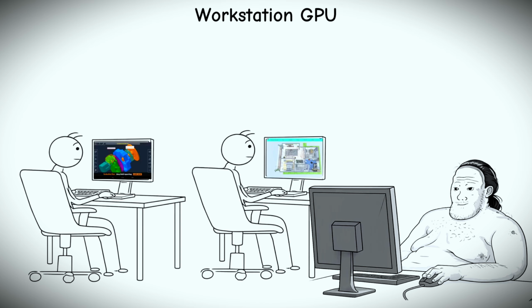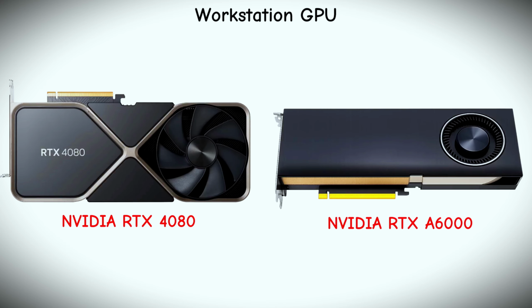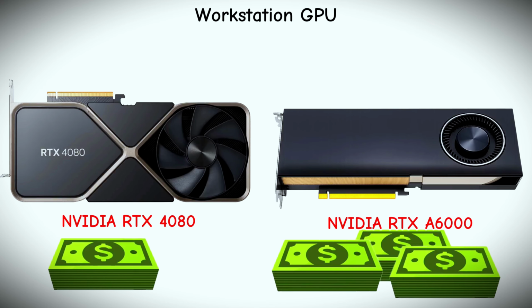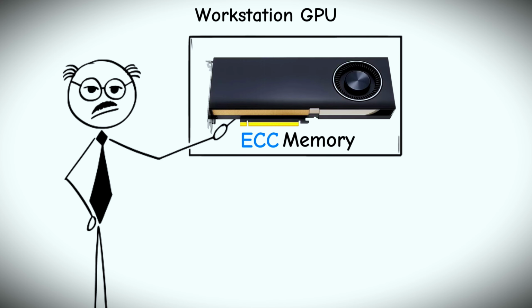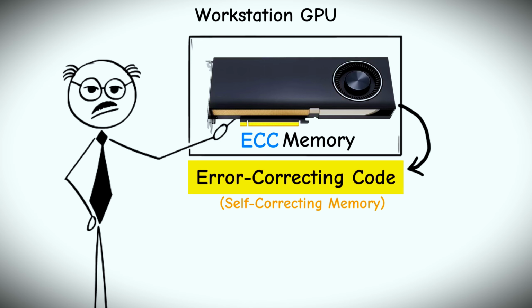Workstation GPU. A workstation GPU is a special type of graphics card designed strictly for professionals like engineers, architects, and high-end video editors. At a glance, they might look exactly like a normal gaming GPU, but they cost 3 to 4 times more. And the reason isn't because they give you higher FPS in games. In fact, they perform about the same as regular gaming cards in video games. What makes a workstation GPU special is that it has something called ECC memory, or error correcting code.